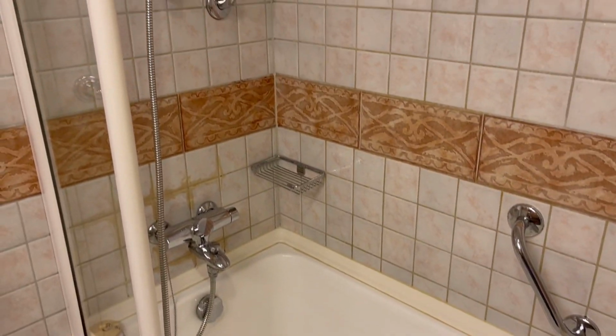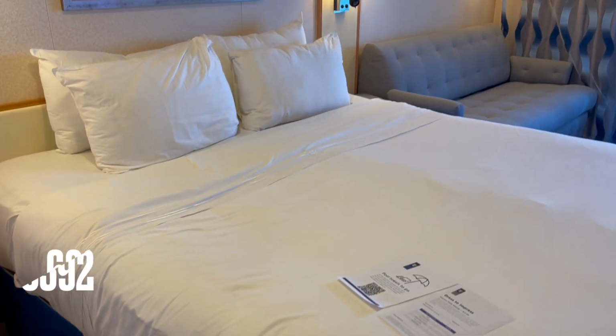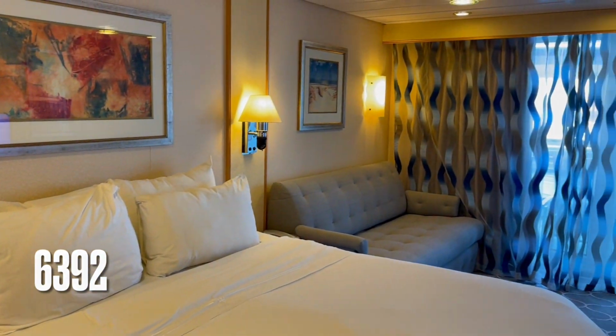The bathroom was nice, but sometimes I don't like a bathtub. I just don't like jumping over and jumping out. So you have to take that in consideration if you want a shower or if you want a bathtub. But it was very large and nice. And that closet was super huge. My room was the cleanest it's ever been on a cruise ship. We were in the aft, room 6392, a little different.